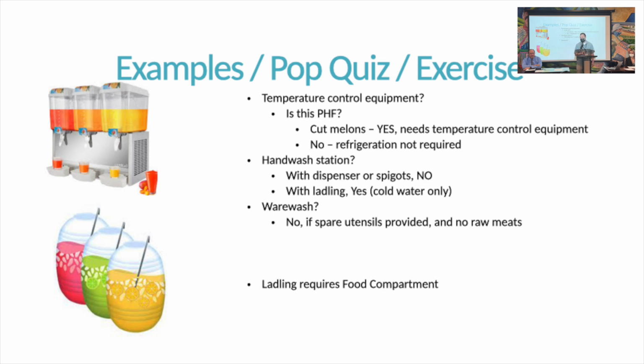Is a hand washing station required? If we're using the dispensers up above that dispense into a cup, and the beverage itself is protected, then that situation does not require a hand washing sink. The ladling down below, that would require a hand washing sink because now you're handling open, quote unquote, open food product. So if you are ladling, you do need to have a hand washing sink.